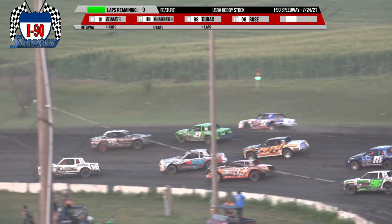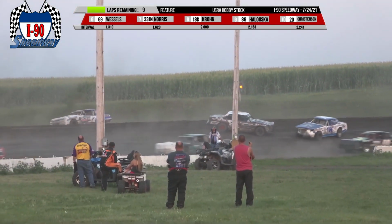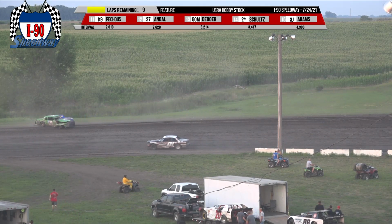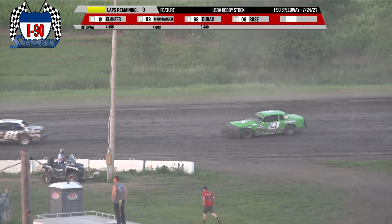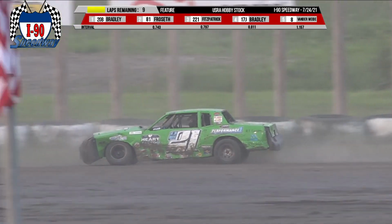Oh, trouble at the front of the pack. Froseth is going around. Couple of other cars getting into it. Fitzpatrick slides to a stop, and we've got mayhem over there in turn number 3. Josh Froseth, the 81 machine, around over there. The 221 of Logan Fitzpatrick. They were 2nd and 3rd. 17J of Jason Bradley's got some damage on that machine.